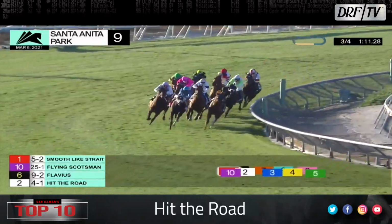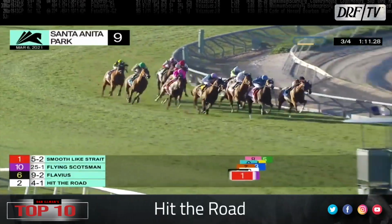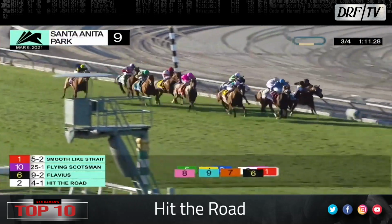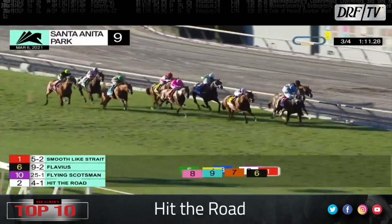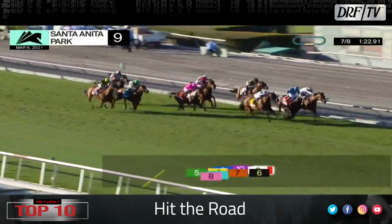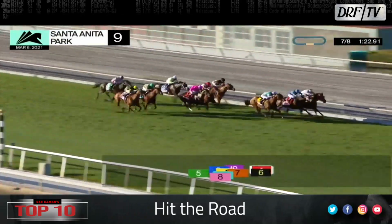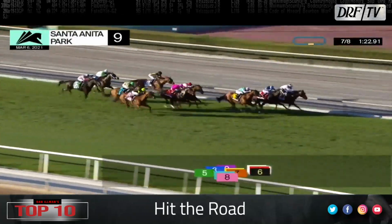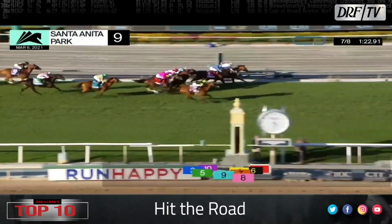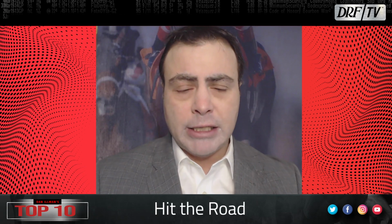Number 7 is Hit the Road. Now, Hit the Road gets a mulligan. He didn't fire in the Maker's Mark Mile as the 5-2 favorite, but he had shipped from Southern California to Keeneland, and he caught good ground. We're watching him win the Kilroe, a Grade 1 race 2 starts back with a 99 Beyer speed figure. This culminated a 4-race win streak for Hit the Road. He'll stay in Southern California for the time being following the little flop in the Maker's Mark Mile. He'll run in the Shoemaker Mile at Santa Anita.